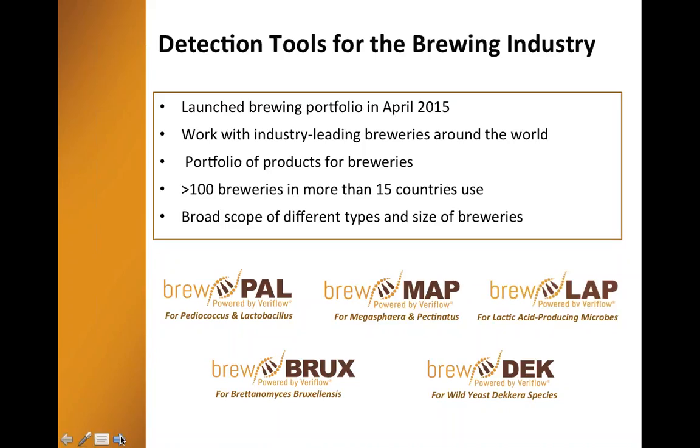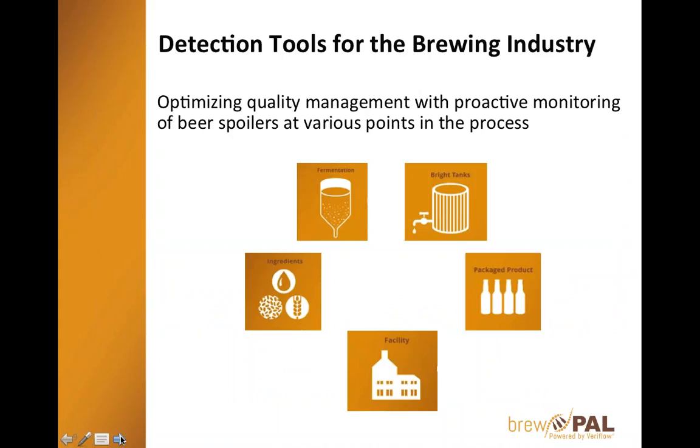We've since expanded the scope of our product portfolio to address additional microbes that are of concern to brewers. We launched spoilage yeast products for Brettanomyces bruxellensis specifically, as well as pan wild yeast or Saccharomyces diastaticus species. And most recently, we launched tests for Megasphaera and Pectinatus, as well as pan lactic acid producing microbes. And again, all of these tests are really born out of the feedback that we've got from brewers, the microbes of concern, how they're currently testing for them, and working to improve upon those testing methods. So we really do pride ourselves in listening to the industry, understanding your needs, and making sure we provide value-adding products.